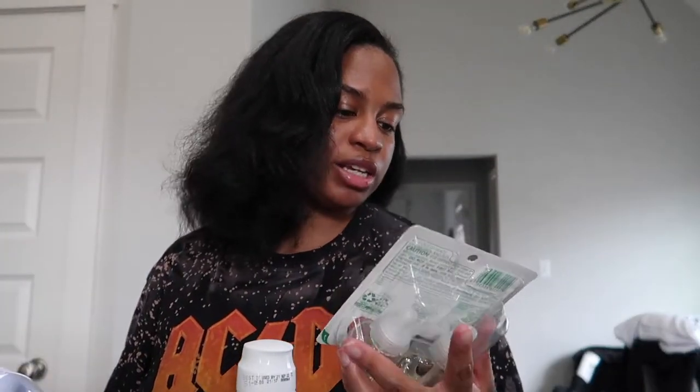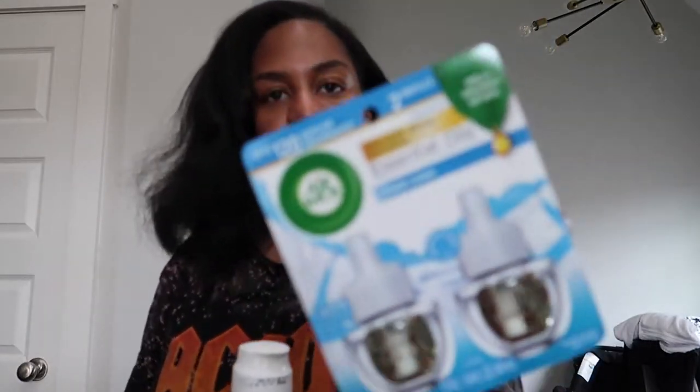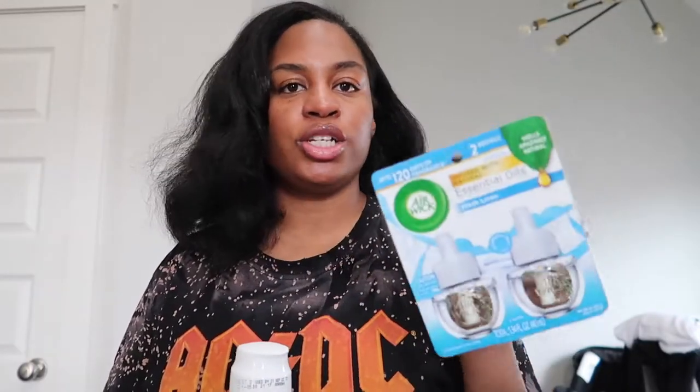These are my favorite scent plug-ins, so I picked up these. I get the Airwick fresh linen, so clean linen, and Glade fresh linen, Airwick. However, I just love the clean linen scent.